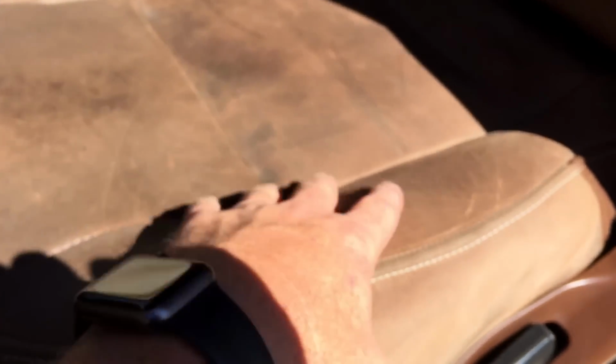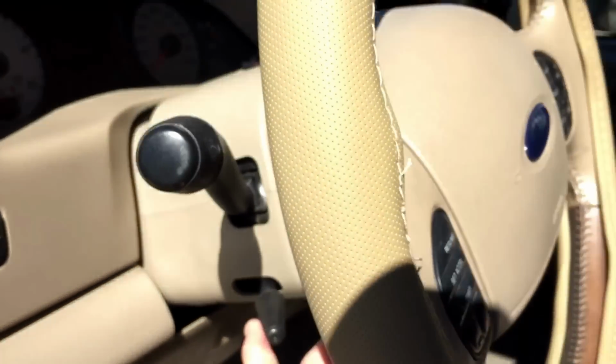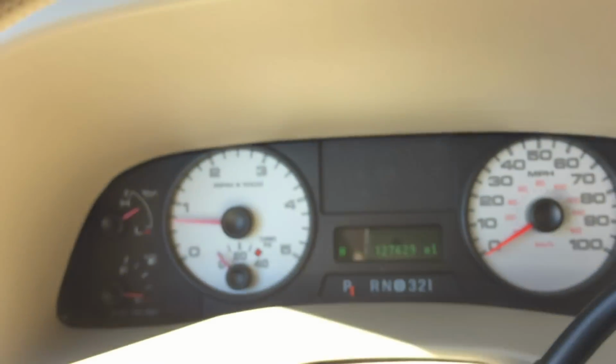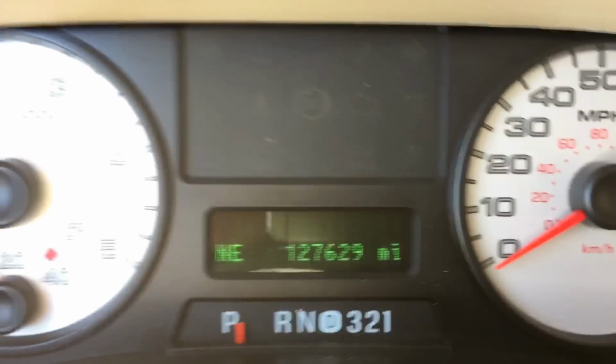Forward, back, up, down, tilt up, tilt down, tilt up. Down, seat works fine. This seat's in really good shape. If you like them to be a little bit darker color, then you just go get some saddle soap and some conditioner and clean them up a little bit, and then they get darker. But they take about an hour a piece to saddle soap and condition, which is kind of a lot.